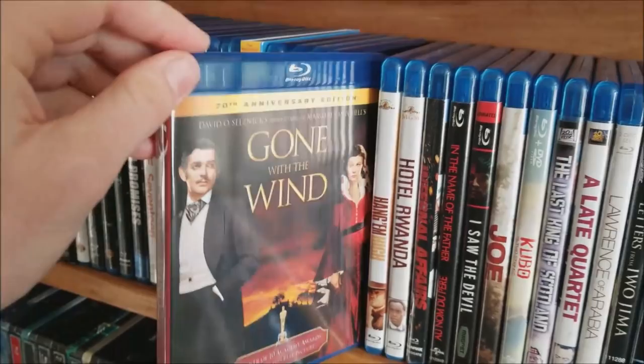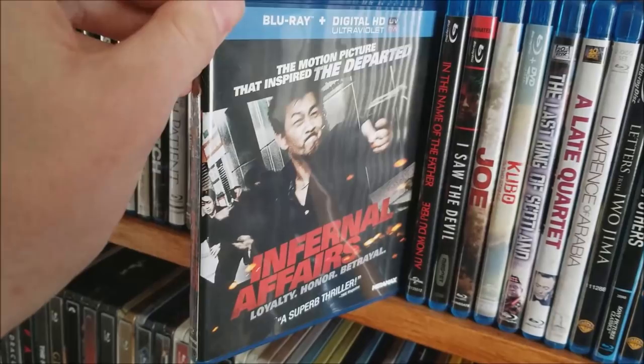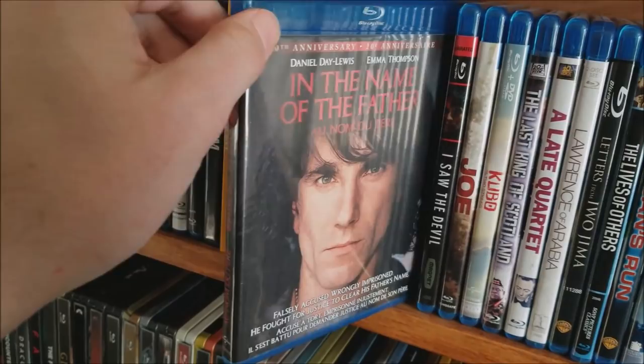Gone with the Wind, that one's going to be a hectic movie. It's going to take so long to watch. Hang 'Em High, Clint Eastwood movie. Hotel Rwanda, prepare to cry for that one. Infernal Affairs, which I heard is the inspiration for The Departed. In the Name of the Father, another Daniel Day-Lewis. I Saw the Devil, a Korean film that I really am looking forward to.